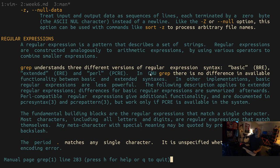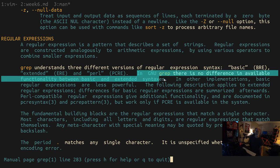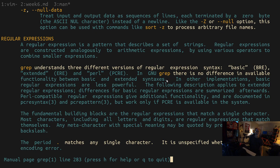No wonder it's been working, unlike sed. This explains so much to me, because those basic regular expressions should have been failing without putting a backslash in front of the dot. My eyes are really being opened here. This is bullshit. In GNU grep, there is no difference in the functionality between basic and extended syntax. That means that they are not implementing the proper basic regular expression syntax in grep. That is what it means.